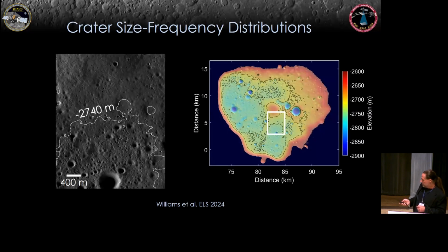And so focusing on this boundary here, around the central mound between this lower and middle unit, there's a clear difference in the crater population. So a lot of what's driving these differences in surface roughness appears to be differences in the retention of craters.